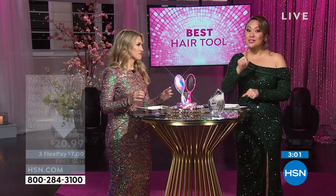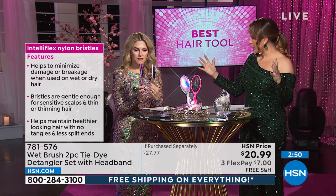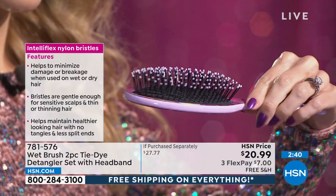But if you have a sensitive scalp, or if you have thinning hair, you're already noticing that you're getting thinner and thinner, preserve it. And if you have children in your house that are constantly saying, no, mom, don't brush my hair, it hurts, you have to go through the knots and the tangles. This is a game changer.